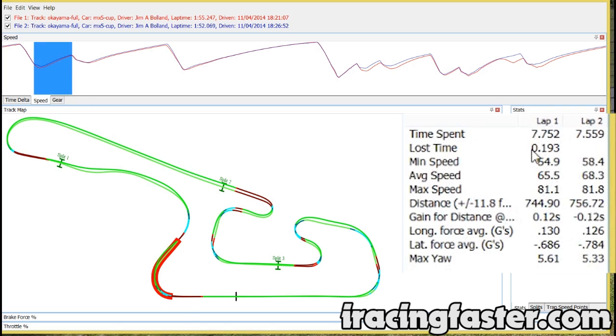So turn 1 we gained about 0.2, and around about 3 miles an hour faster we were able to go through that section of the track.